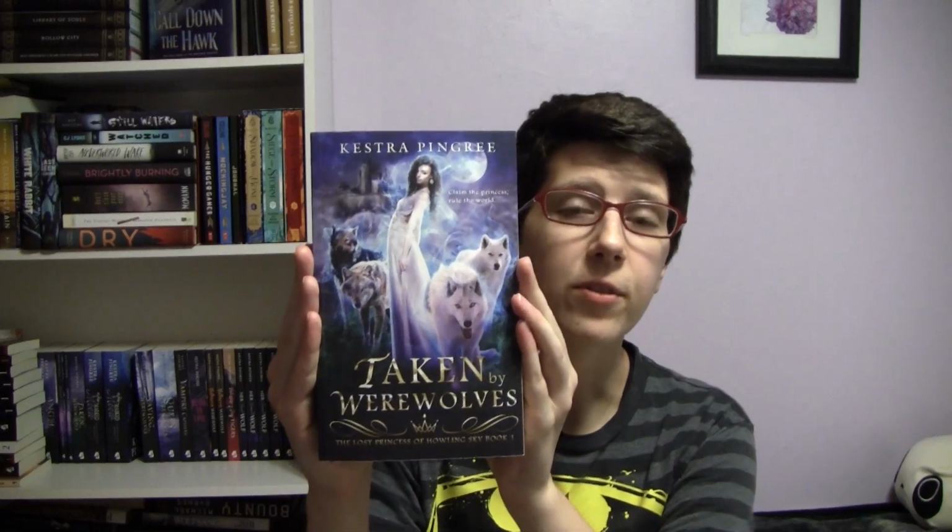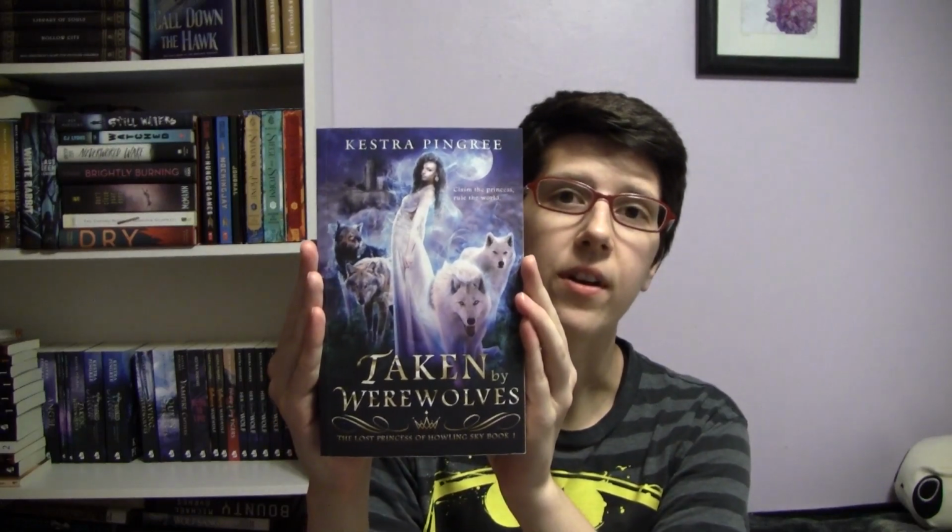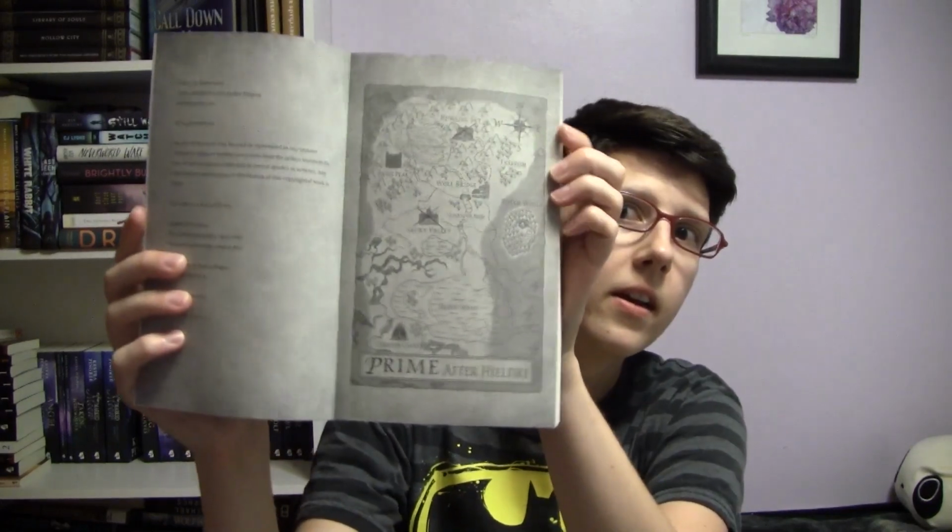because it's a high fantasy with tech, so it kind of breaks the typical medieval European setting that most high fantasy, epic fantasy is in. But it doesn't matter. I wanted it to have that high fantasy, epic fantasy feel. So let me show you what I mean. This is the first book in The Lost Princess of Howling Sky, Taken by Werewolves. And there's my map.